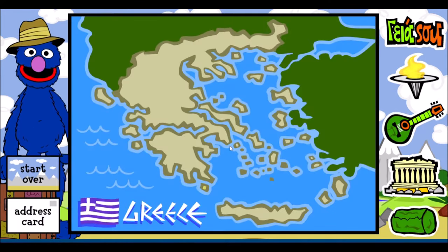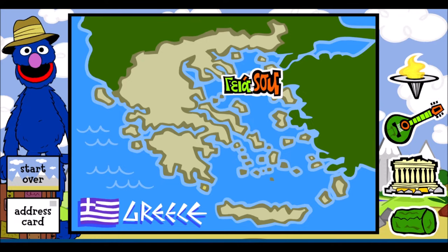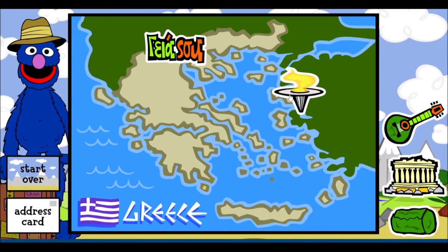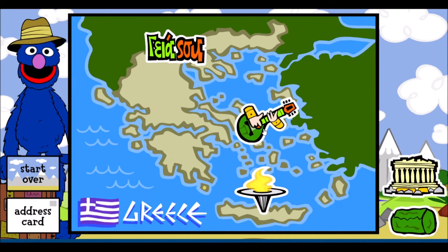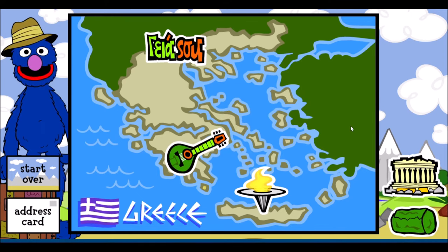Greece. There are many yummy foods to eat in Greece, like olives and feta cheese. Oh, and octopus. Yasu! That is how you say hello in Greece. That torch is passed from person to person from Greece all the way to where the Olympics are going to be played. That is a bouzouki. It is a Greek instrument that has 8 strings.